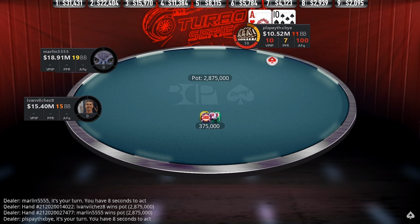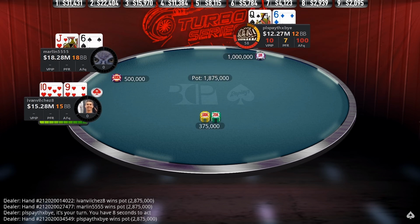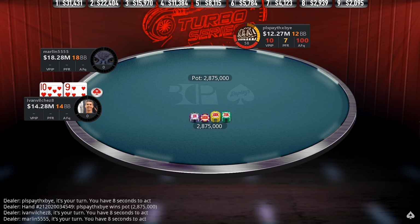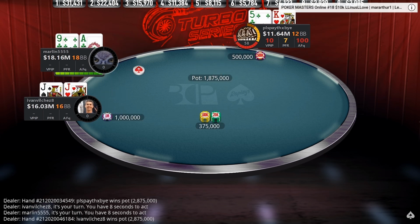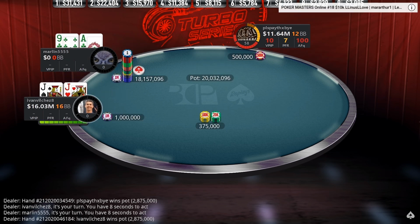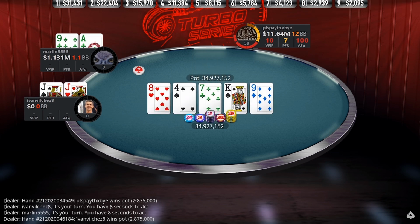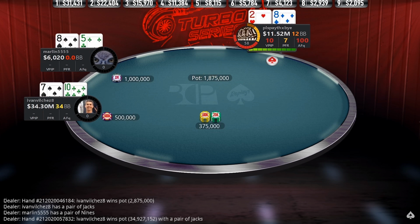Please Pay Thanks Bye with the ace 10. We'll rip and take it down. There's going to be a lot of that. Except here, 9-10 suited, 15 blinds. Nope, Ivan says I am just going to rip it in. Pot sliding his way, and then he's got Jack. Marlin rips in the ace 9. Unfortunate timing. No club on the turn, a 9 on the river. That doesn't help Marlin. And he's all in with 8-5.